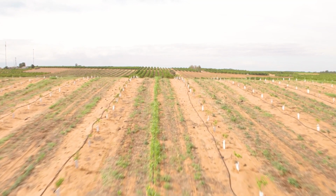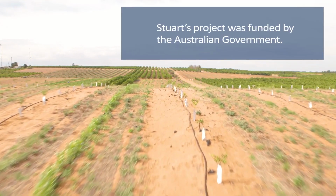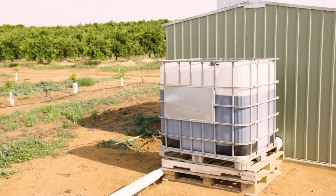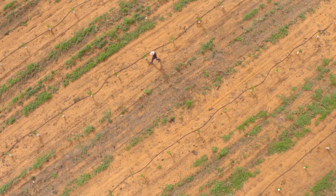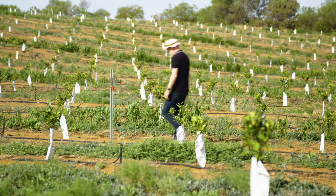I received funding for soil development, going to a higher intensity orchard system, closer planting, going to a modern sprinkler system. Part of that was to install a fertiliser and filtration system. So we've got that running off a solar panel. It's about as automated as you can get for a property of this size. What I'm trying to achieve is a lot more production per megalitre of water so that we can actually be much more efficient about the system. And I think that's probably the motivator for a lot of growers through the Murray-Darling Basin.